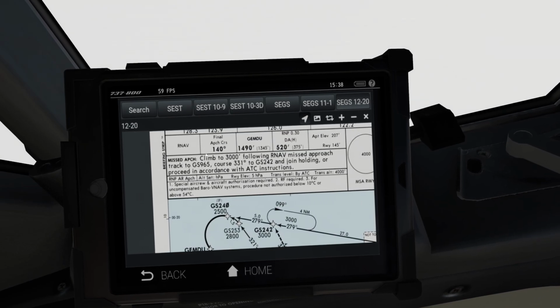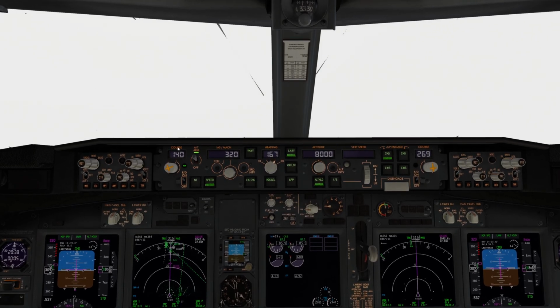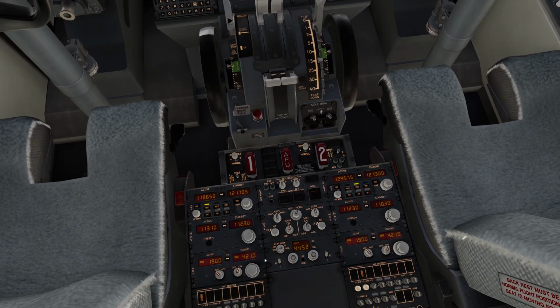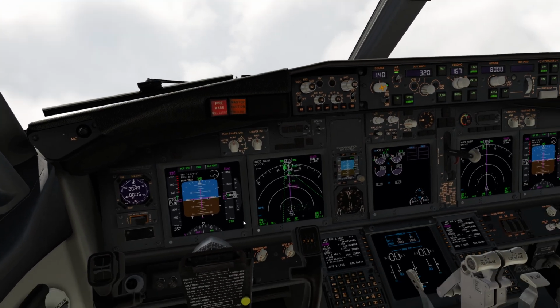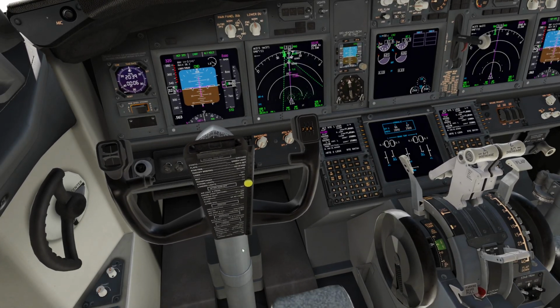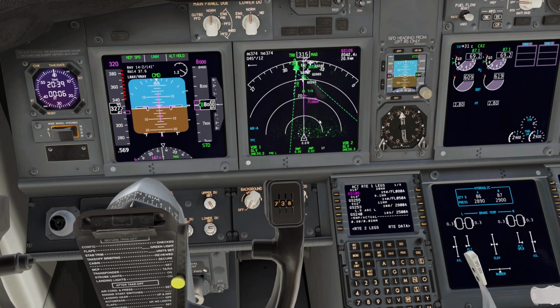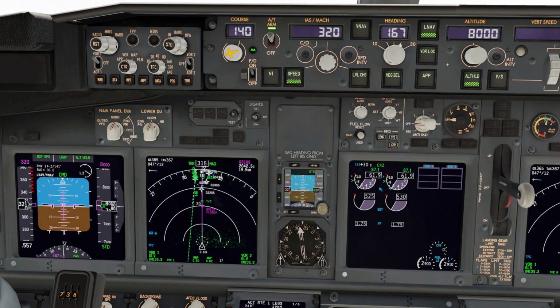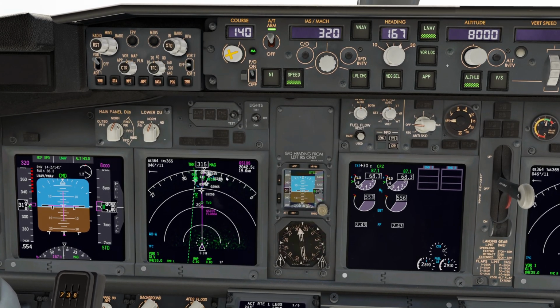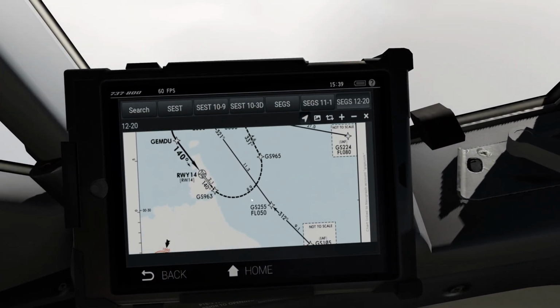Final approach course for where we're landing is 140. So we'll put that in, and I'm going to switch the VOR over now from where we're coming from to where we're going. Just to keep things tidy, we'll put 140 on your side as well. So that gives us the beacon there. I may even turn VOR 2 off on that screen. Don't see any need to repeat it, even though this is an RNAV approach still.